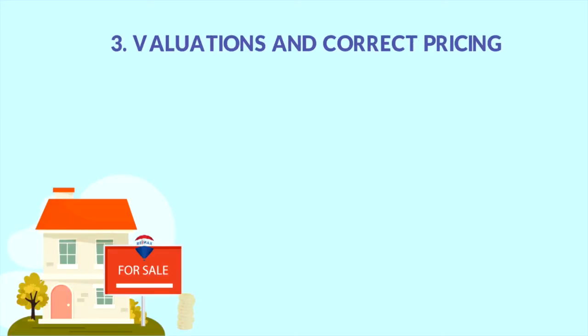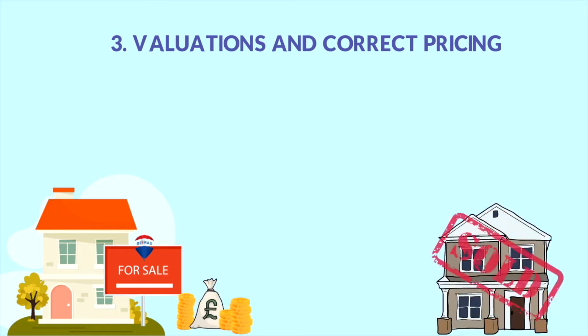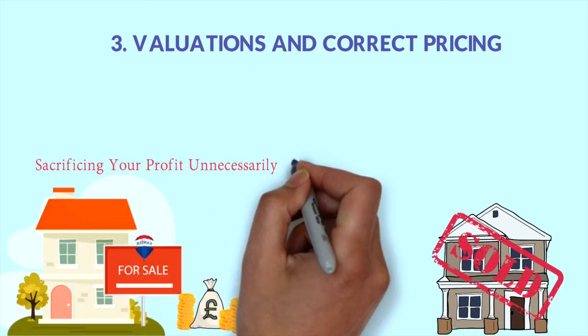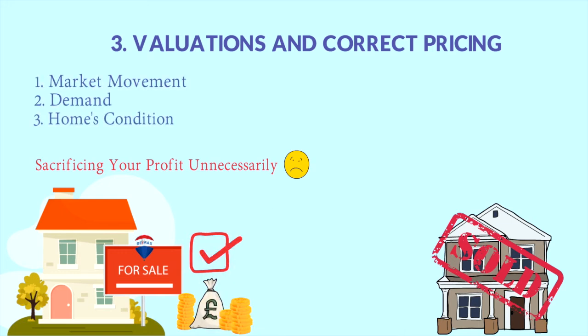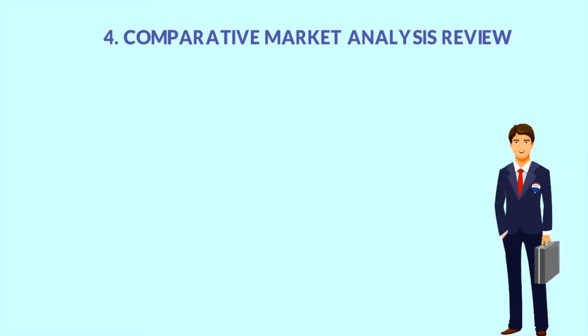If your home is priced too high, it will only help comparable properties that are competing with yours on the market sell faster. If your price is too low, you could end up sacrificing your profit unnecessarily. Pricing a home correctly to sell is an art that considers market movement, demand, the home's condition, and its location. A good estate agent will take all these factors into account to price your home and advise you on the right pricing strategy. A professional estate agent should prepare a comparative market analysis for every seller.